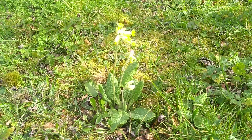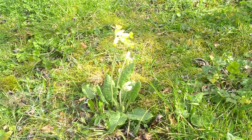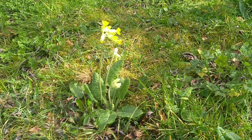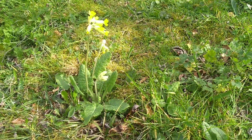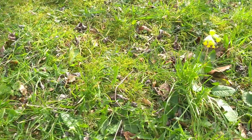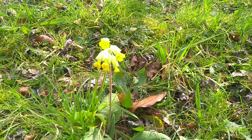I think the name of the cowslip, at least, is pretty well known in Ireland. These decreased a lot in the past because of intensive farming and even overpicking. They're used as a traditional decoration in springtime. But they do seem to be making a comeback in places like this and roadside verges.